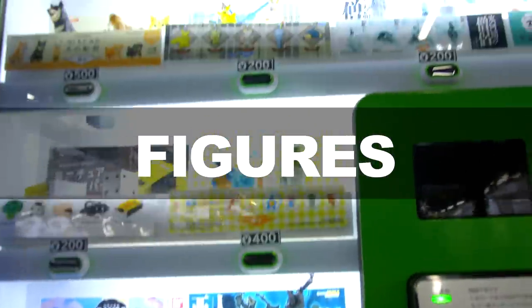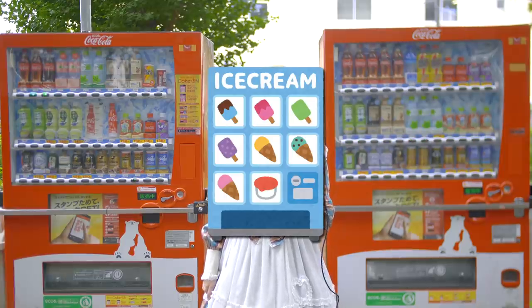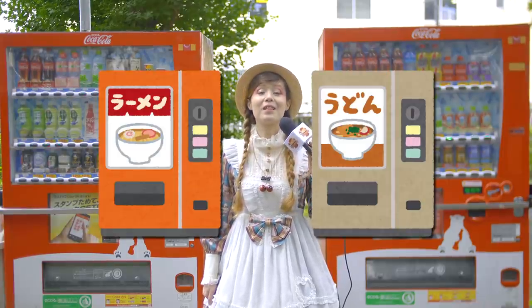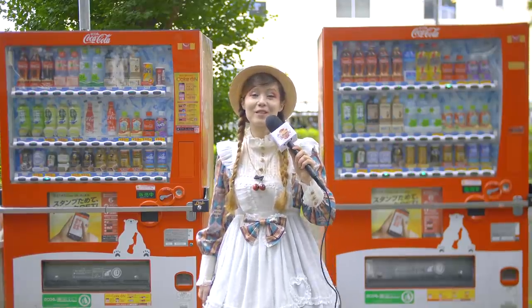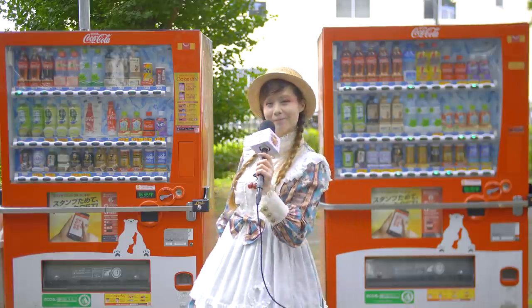You can get almost everything out of vending machines. From ice cream vending machines to toy vending machines, ramen and udon vending machines, there is a reason why Japan is called the vending machine country. So today we're going to feature and cover some vending machine trivia that you will not have heard before. So let's go!